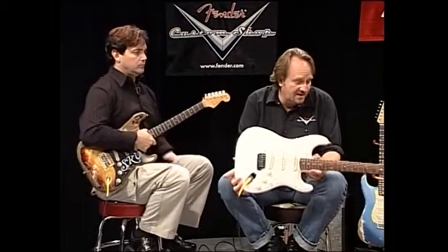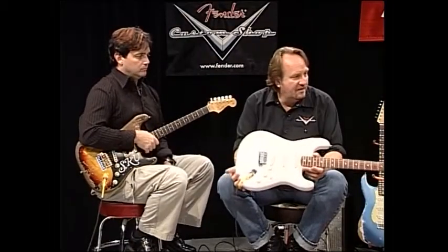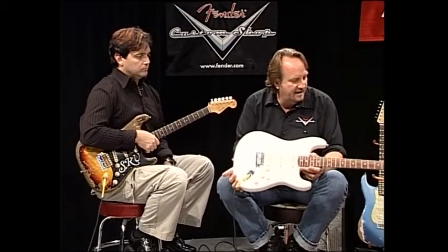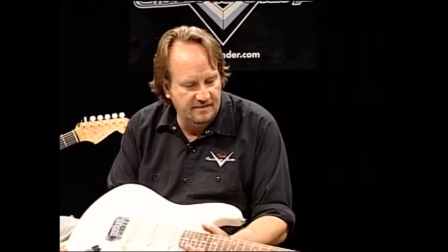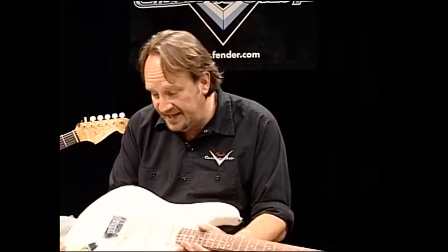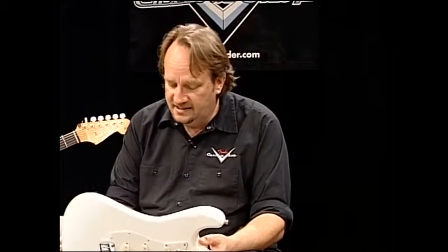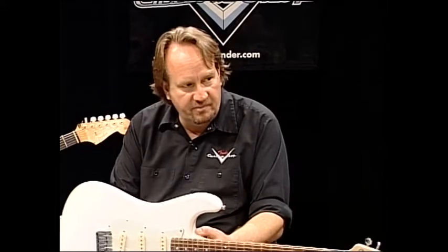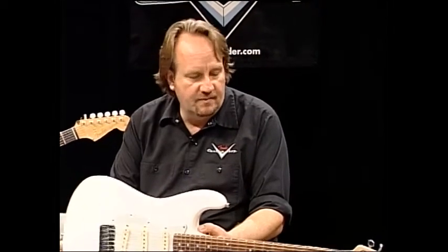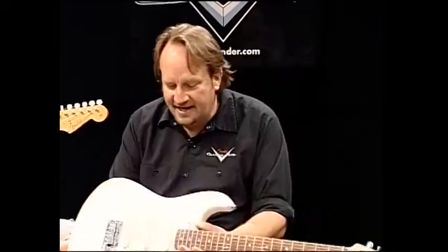It's a real good example of us pushing a little bit more design out there. It's kind of like a prototype guitar for us, and we'll try different stuff on it. The thing that's really interesting about this guitar is that it won't be in the line forever. We'll pull it out and put something else in, and it'll be a Pro Model. It's evolving, so get one while you can.